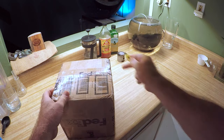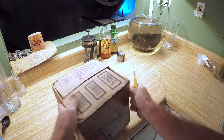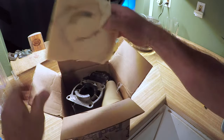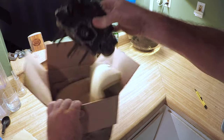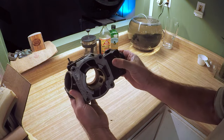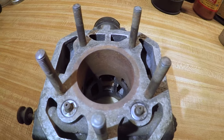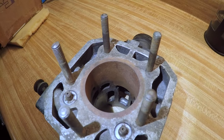Meanwhile, the cylinder I took a gamble on came in. Let's take a look at it and see if my gamble paid off or if I lost big. I can see right away the photos were pretty accurate. The top half of the cylinder has a dusty coating of rust on it. It should clean up and hone out nicely though.